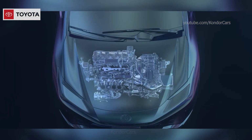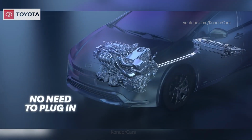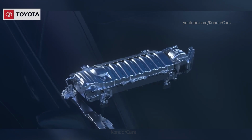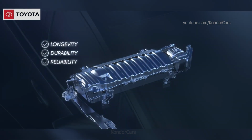better performance and efficiency. Above all, THS never needs to be plugged in, since it completely charges the hybrid battery via engine power or regenerative braking. Plus, its components, including the hybrid battery, have been designed with longevity, durability, and reliability in mind.